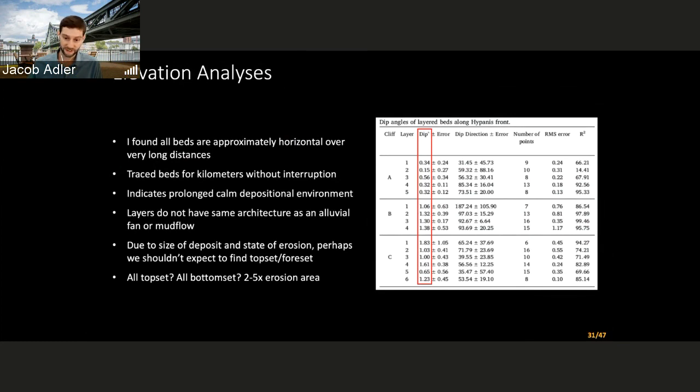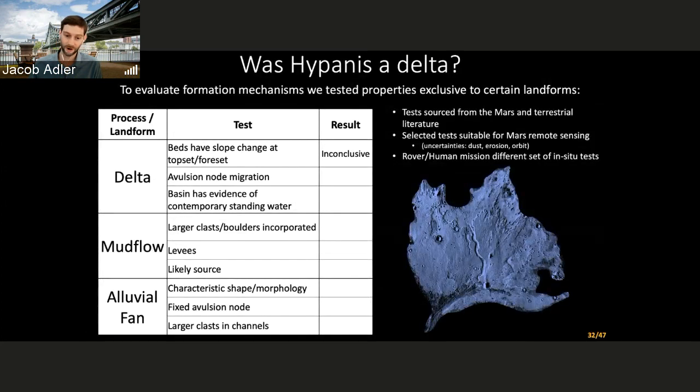Whether we found that top-set, fore-set transition, though, which we did not, seems perhaps in retrospect like a poor test. And that's because there's so much erosion and dust cover at Hypanis that for a deposit this large, probably we should not have expected to find something like that, which would be more suitable for perhaps a smaller delta in better shape. So we'll mark that as inconclusive because the beds indicated a prolonged calm environment similar to a delta, but we couldn't find the top-set, fore-set transition, probably due to erosion.